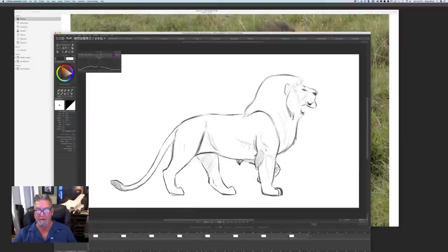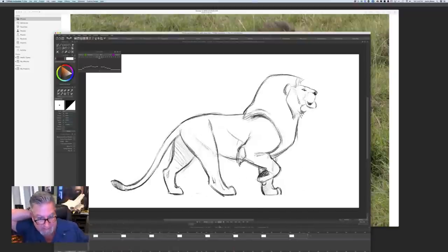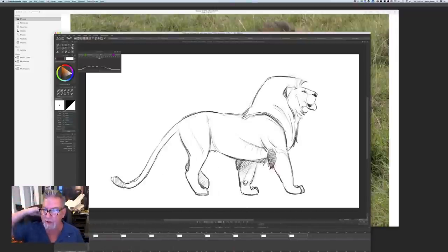All right, so there's our basic walk cycle. I'm going to go through and hit some in-betweens, and then we'll smooth it out a little bit, and then we'll call it a day.